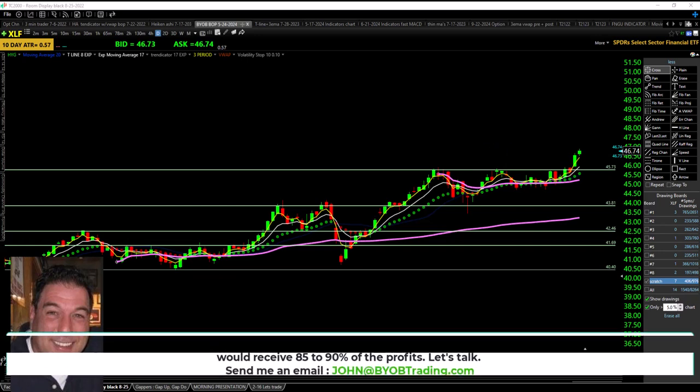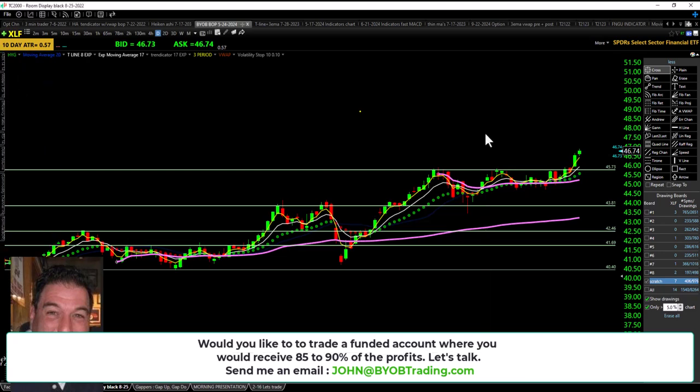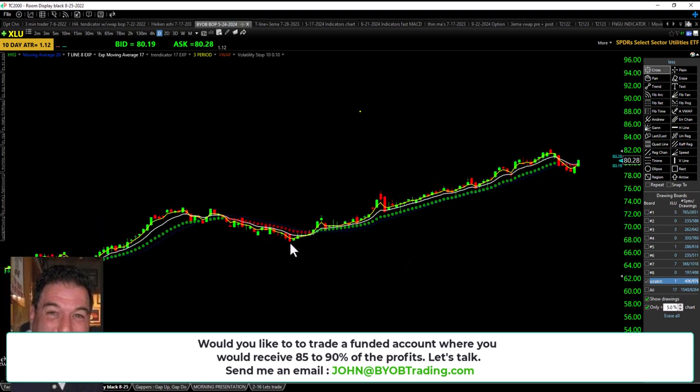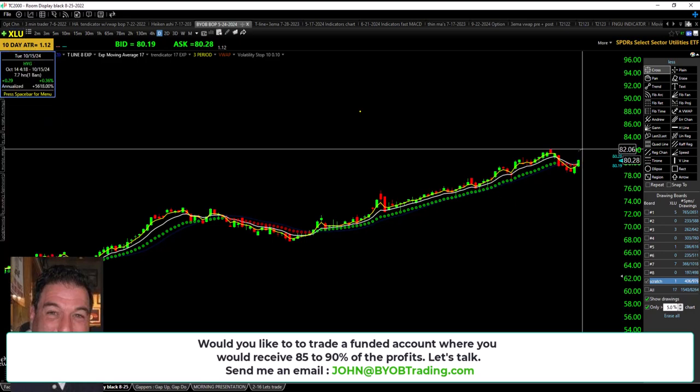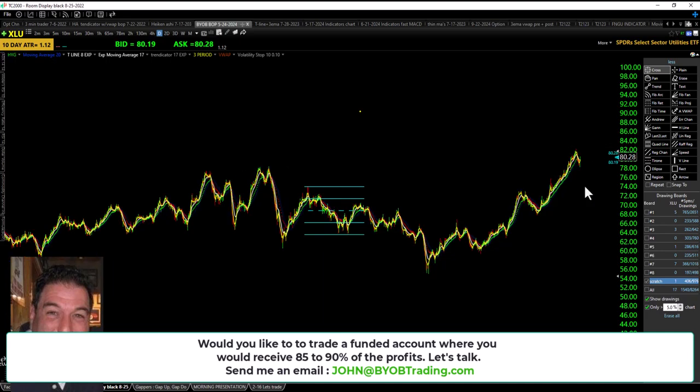All right, let's take a look at XLU. Let's take a look at the utilities. Okay, XLU in an uptrend. Okay, we won't be in a downtrend till they break this low. Look at that move up. Okay, there's no consolidation. Here's the next pivot all the way back here. XLU in an uptrend, just had a pullback. Now it's moving up. Okay, that's new all-time highs for XLU. See that? That's all-time high right there.